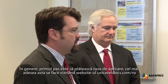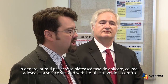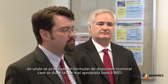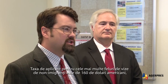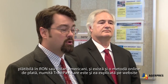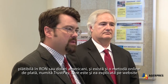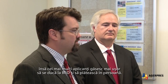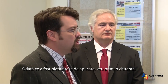Okay, generally the first step is to pay the application fee. Most often this is done by visiting the website ustraveldocs.com/RO, where you'd print a deposit slip and go to the nearest convenient BRD bank location. The application fee for most types of non-immigrant visa is $160, payable in RON or US dollars. And there is an online method for payment called Trust Pay. That's also explained on the website, but most applicants find it more convenient to go to BRD and pay in person. Once you've paid the application fee, you'll get a receipt.